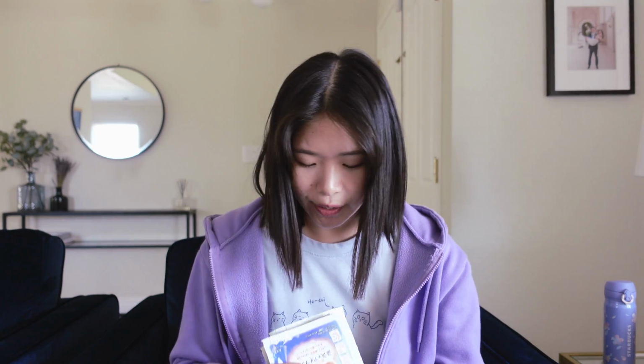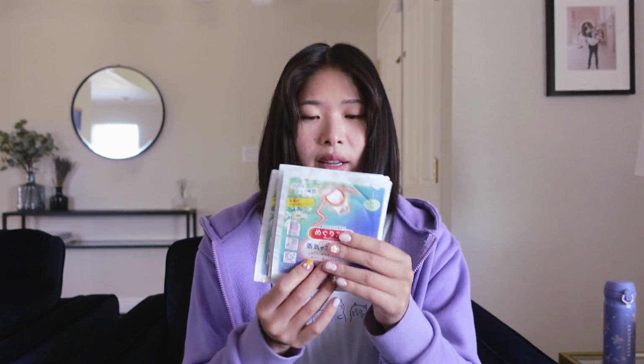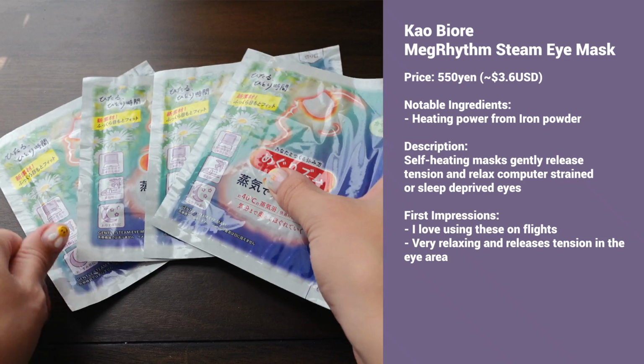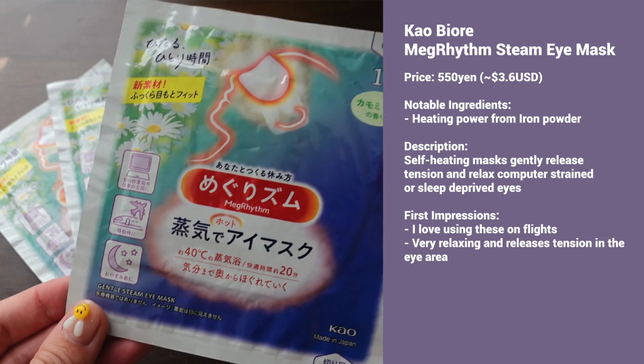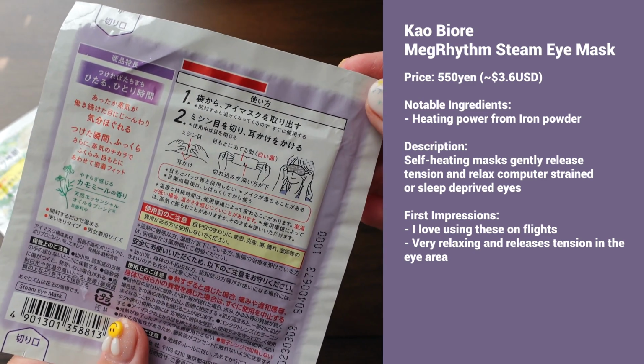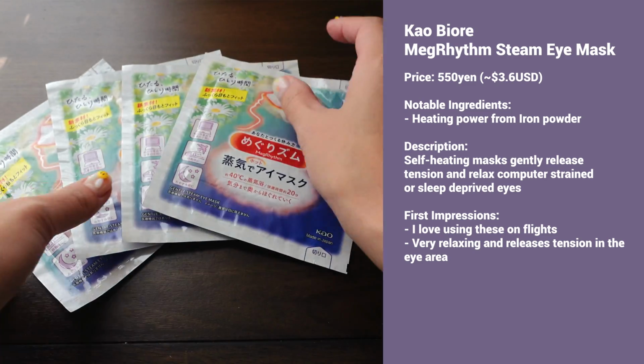Another item that I got in Japan is one of my favorite items, especially for traveling, and it's these heated eye masks. They're usually scented as well. What scent did I get this time? I don't really know what scent I got this time. But they're gentle steam eye masks, so they don't activate until you open them. But I love using these on the plane.